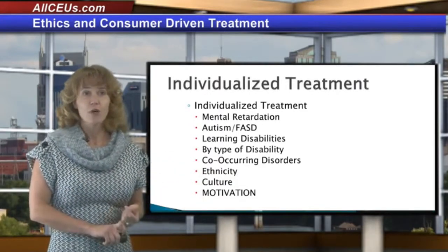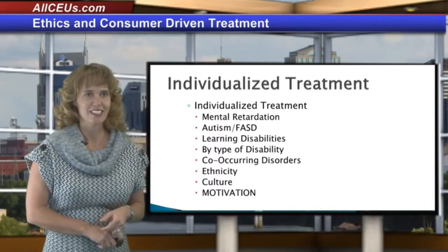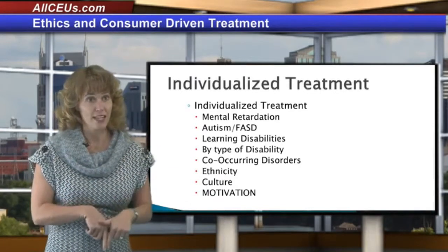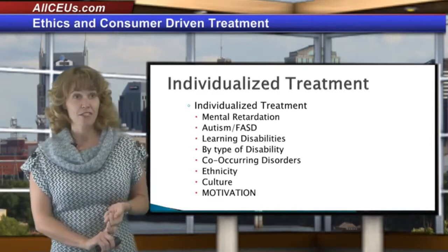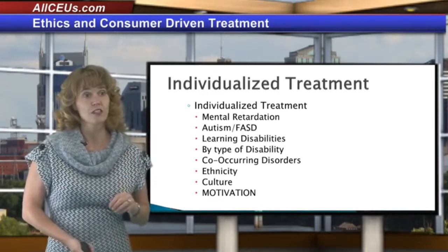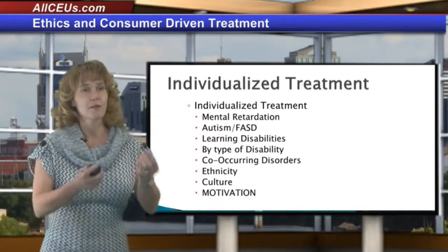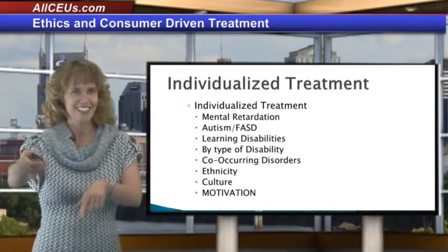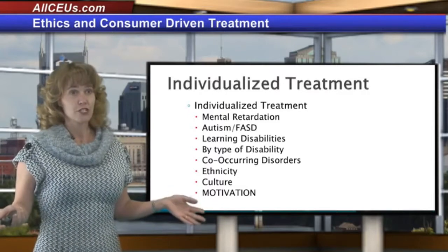We need to look at co-occurring disorders. What's going on with that patient right now? What are they motivated to work on right now? Identify their needs and preferences and be sensitive to their culture and their ethnicity. What do they value? What do they prize? What is their end goal? Not yours, theirs. What's their end goal? What do they see as the best resolution?